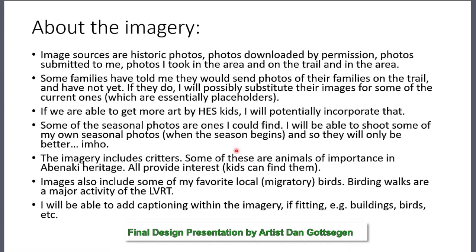The seasonal photos that are not summertime, because I was doing this in our summer, were ones I found online. So what I want to do, if we go forward, is come up in the fall and the winter and shoot some of my own imagery in those seasons so I can use them, because I know what I'm looking for a little bit. And then the critters I mentioned, I love those. And some of my favorite migratory birds.